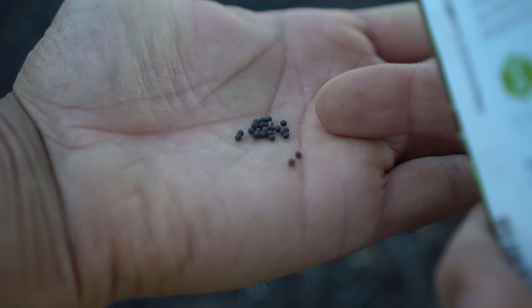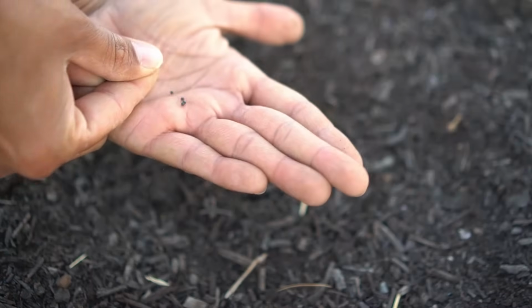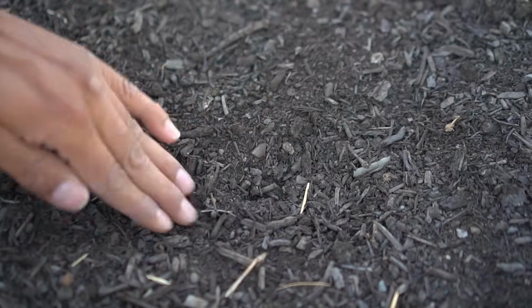Number 4, kale. Now kale is also frost resistant, so if you're in zone 8 and above, you can definitely grow kale in November. And kale is frost hardy down to 20 degrees Fahrenheit, which is nearly 6 degrees Celsius. Seed depth for kale should be 1/4 of an inch deep. Plant spacing should be 12 inches apart and row spacing 18 inches apart.